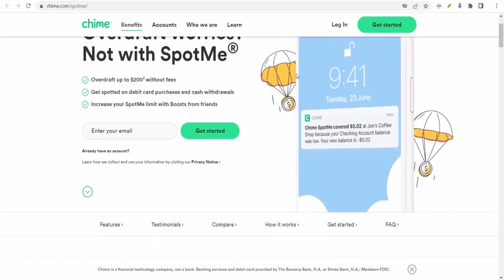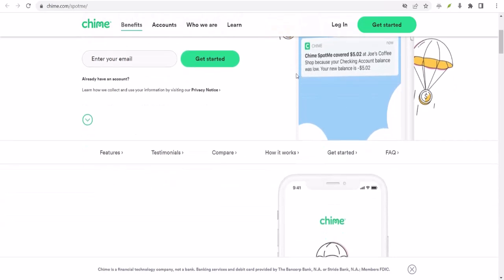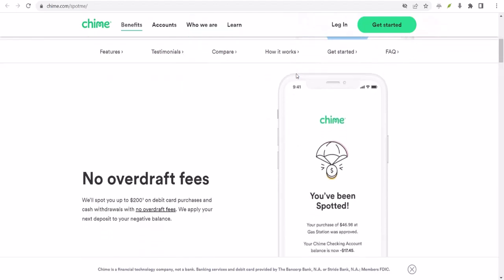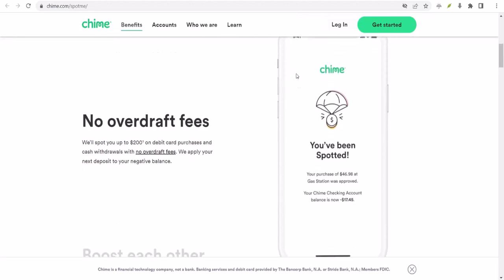There's hope. If you've lost your SpotMe, it's not the end of the world. You can work your way back into Chime's good graces by increasing your direct deposits and using your Chime account more frequently. It might take some time, but consistency is key.